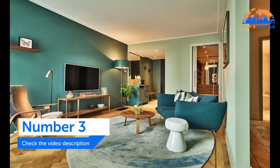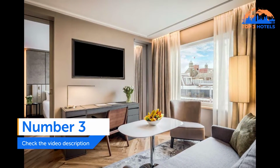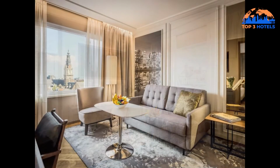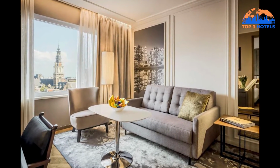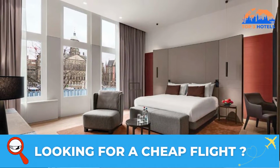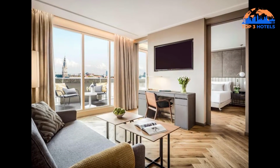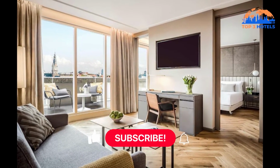Number 3, Anantara Grand Hotel Krasnapolsky, Amsterdam. This 5-star hotel is located in the center of Amsterdam, next to the Royal Palace and on the edge of the well-known Dam Square. An elegant cafe and a winter garden are available on the premises of Anantara Grand Hotel Krasnapolsky, Amsterdam. There is free Wi-Fi.